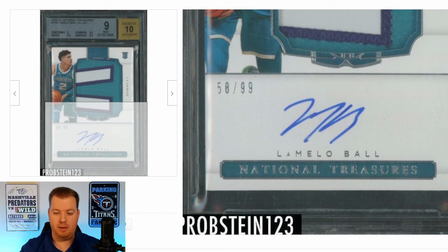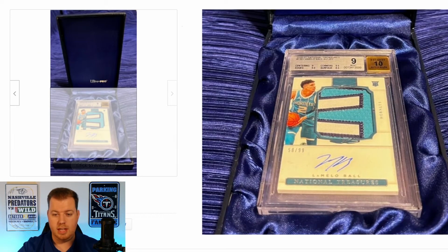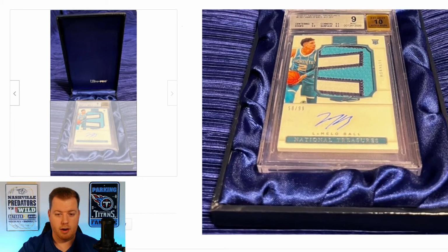I would hope that he would have written out his name fully, especially on National Treasures being a higher end product, but I guess he decided to switch his autograph after his rookie year. His rookie year, he was signing a lot then too, and I guess he decided to make it something shorter. So here's the MB. But yeah, beautiful card there too. 9 with a 10 auto. I mean, you can't beat that for a basketball collector, and especially if LaMelo has a career like people are thinking he's going to have, then that's not a bad pickup there as well.